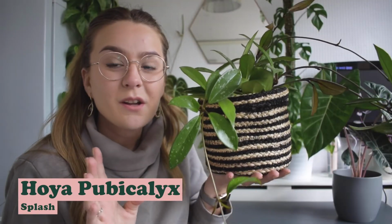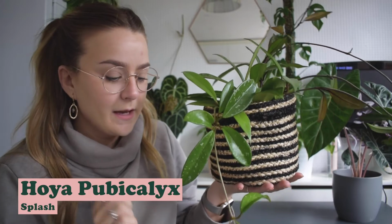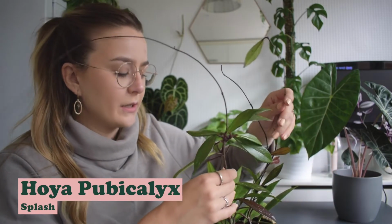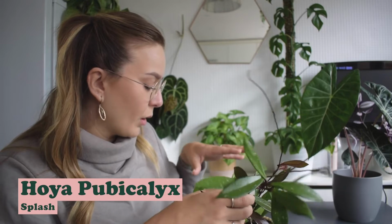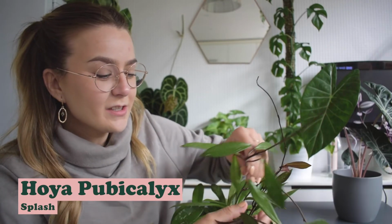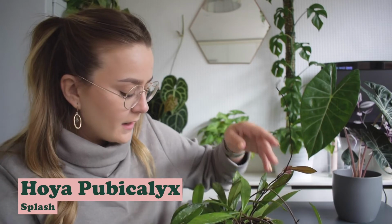So yeah, this is another one that has just gone mad for me over summer. It didn't really do anything when I got it. It kind of put out all of these tendrils and didn't really do anything, it was just the ones at the bottom. It has just started giving me so many new leaves everywhere, and yeah, I'm obsessed.